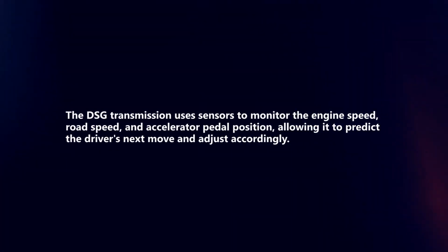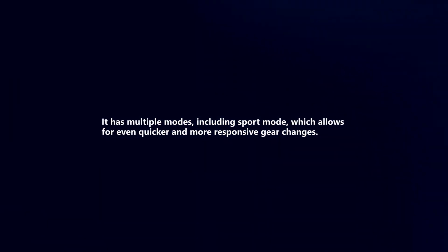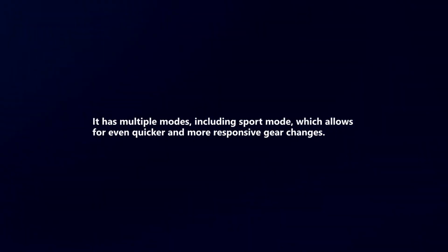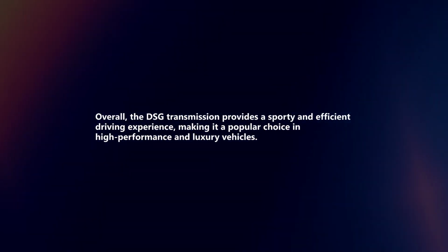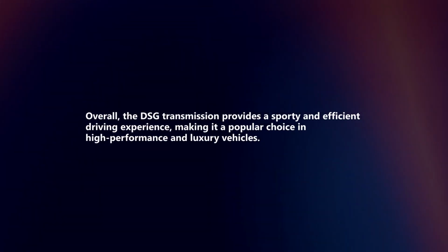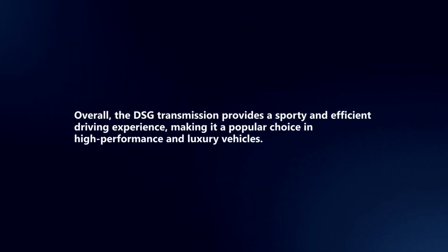it to predict the driver's next move and adjust accordingly. It has multiple modes, including Sport mode, which allows for even quicker and more responsive gear changes. Overall, the DSG transmission provides a sporty and efficient driving experience, making it a popular choice in high-performance and luxury vehicles.